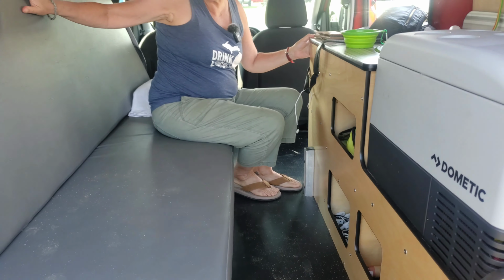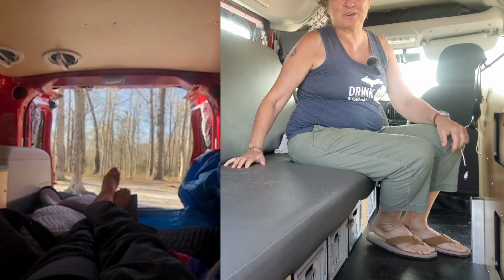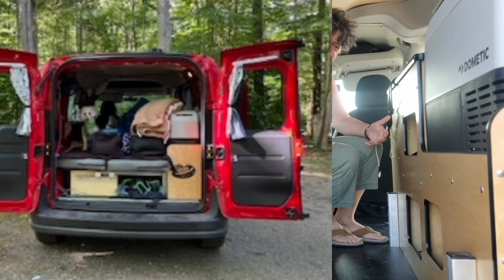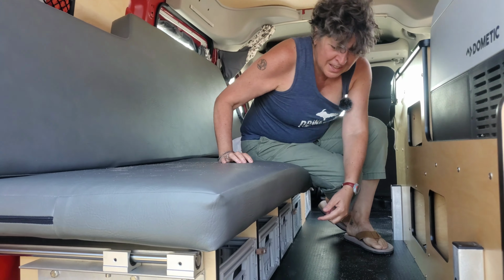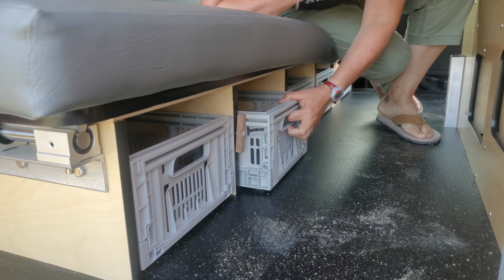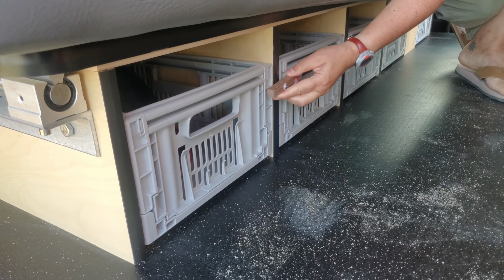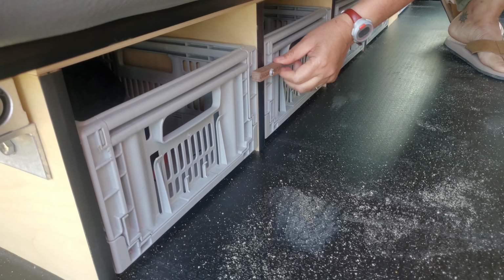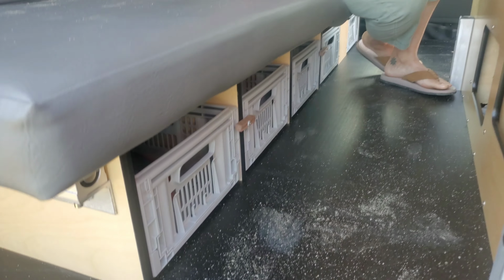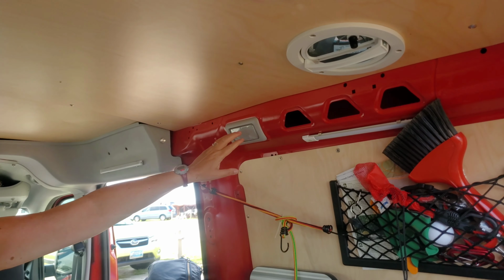This is the couch, which pulls out and converts into a bed, and when it converts into the bed you can only access the top shelf, so you have to be careful how you pack it. Underneath he put in 5 drawers that are held in by these little wooden things. The van itself came with some lights, but he put in extra lights.